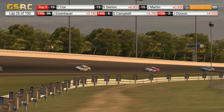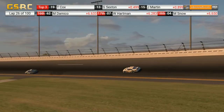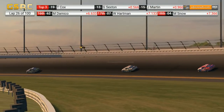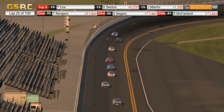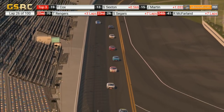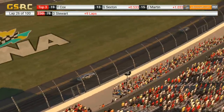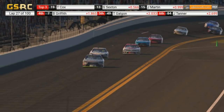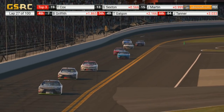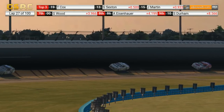It was just a solid opening stage for Tim to begin with. I mean, he spent most, if not all, of his time right there in the front row or just behind it. So a really, really good solid run there for that Toyota Camry. Jeff Martin made his presence known, though, as he got down on the inside, got to the lead for a while. You start to get an idea, though, that the car to beat might be that number 19 of Tim Cox.